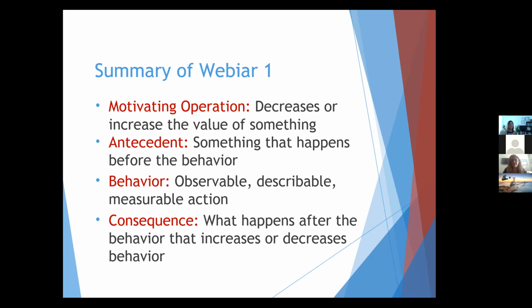Okay, so let's get down to the summary of webinar 1. What we really did in webinar 1 was lay the groundwork for some of these key variables, these key concepts that we really need to understand to be able to wrap our head around how behavior works. So not only what makes behavior happen in the future, but also what makes it come out, right? And so some of the concepts that we talked about were these 4 on the screen: motivating operation, antecedent, behavior, and consequence.